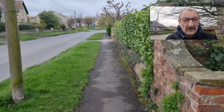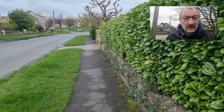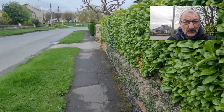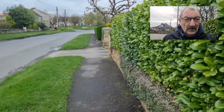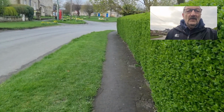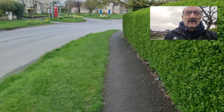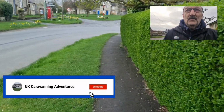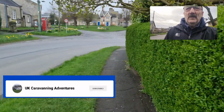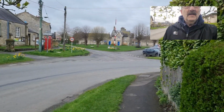So it's about 8:30 in the morning, it's pretty quiet. I'll just have a quick walk down to the village to show you a couple of shots and see what we've got here. Hopefully I'm not walking too fast for you, so you can still see. There's a great big pole in the middle of the village green there. I'll have to look it up to see what it actually means.